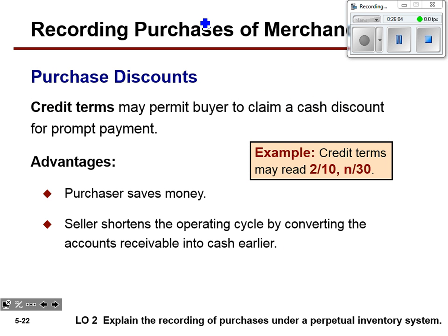Here's a whole other one. Let's keep going. This is long. Sometimes wholesalers give us discounts. Maybe if we buy in bulk, but most often on an AP, if we pay them right away.